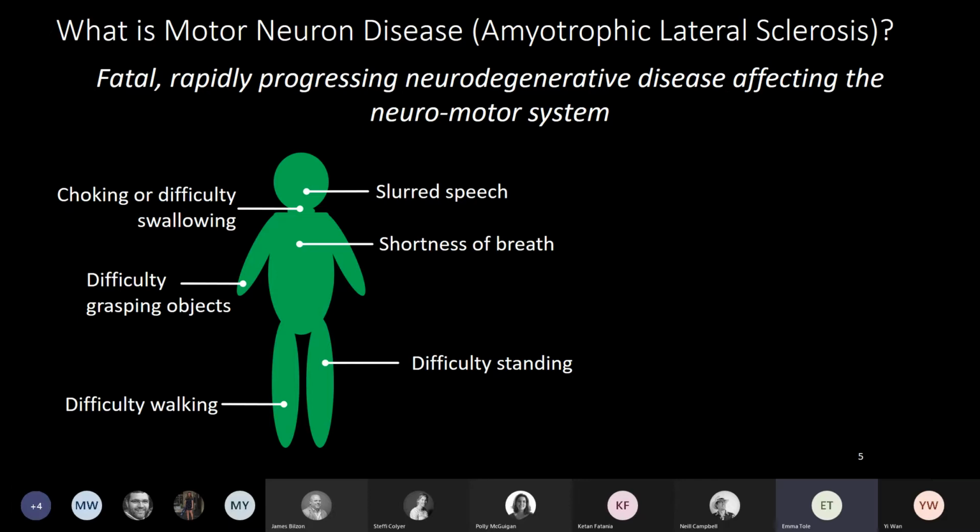So typically there'll be a focal onset. So it might be that someone has a fall and notices they're not as able to walk as they remember. They may have, or another individual may have, difficulty picking up an object. Others will notice that their speech will become slurred as they become tired. But on the whole, patients will see all of these symptoms occurring. And as the disease progresses, most patients will pass away related to the changes in the respiratory system and those respiratory muscles.